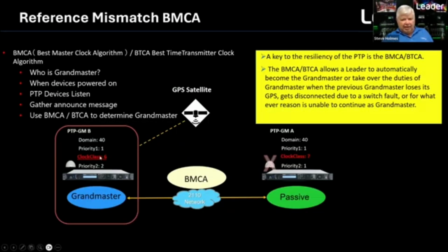And since clock class sits above the priorities here, the second generator will automatically become the Grandmaster, and tell the generator on the right, in this case, to go passive because it is a better clock source than the one on the right. Now, the beautiful thing about this is that it is all done under the hood with the two units talking to each other. Then all of a sudden, one generator just goes passive, the other generator comes online, and all the receivers are still getting PTP perfectly. And everything happens just fine.